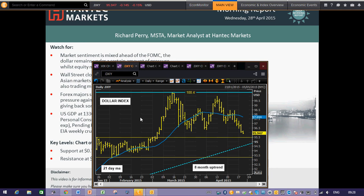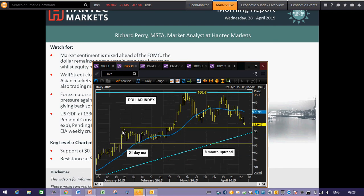So it could well turn out that way, but I'll talk you through some of the Forex charts in a bit, but that is my opinion on the dollar index anyway. It's coming back now towards the support of the last breakout high, which is at 95.48, so not too far away from that now. So that's the Forex markets really.